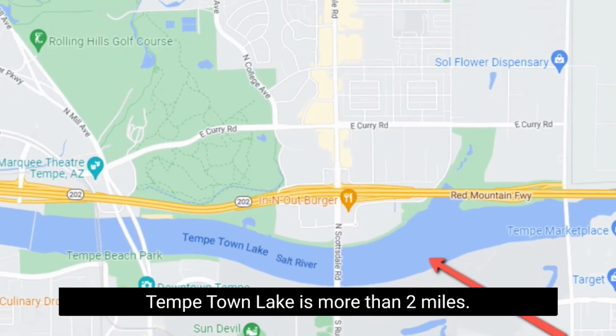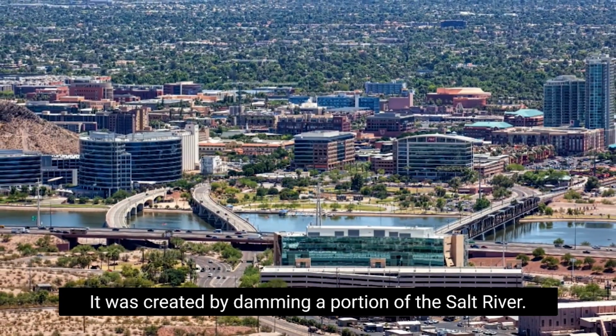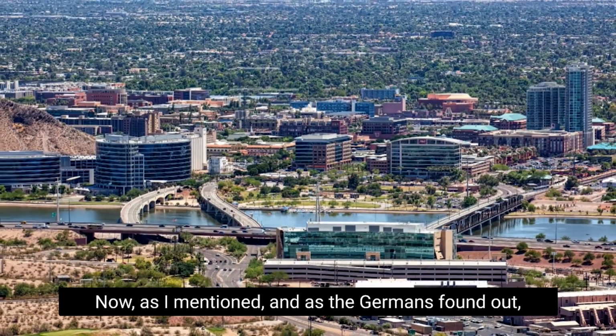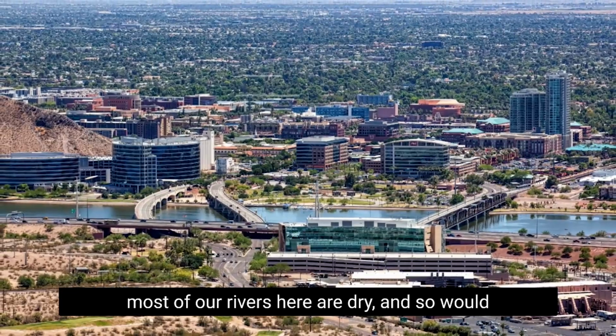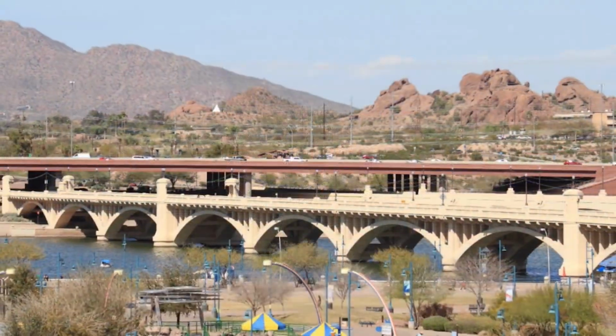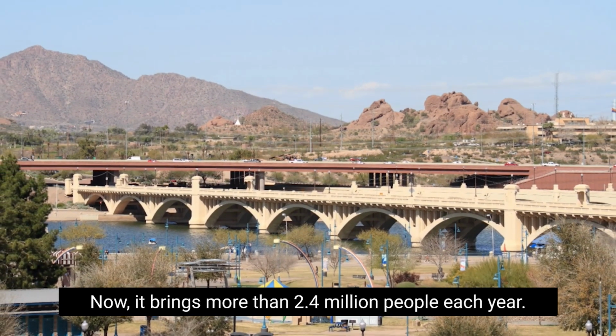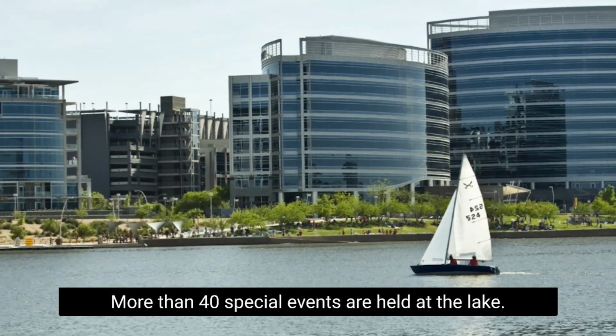Tempe Town Lake is more than 2 miles. It was created by damming a portion of the Salt River. Now, as I mentioned, and as the Germans found out, most of our rivers here are dry, and so would Salt River be if it wasn't for the damming. It brings more than 2.4 million people each year. More than 40 special events are held at the lake.